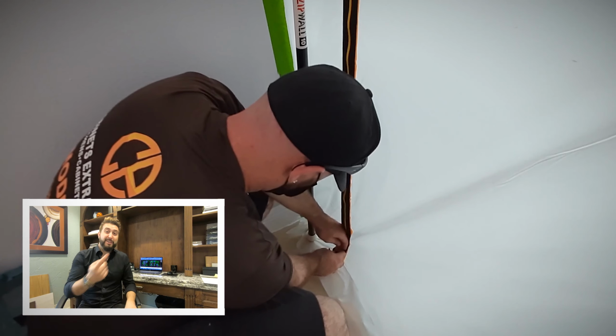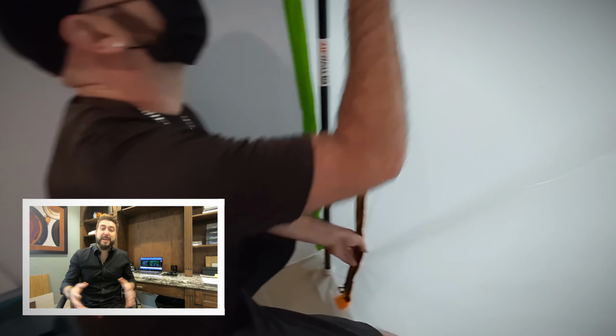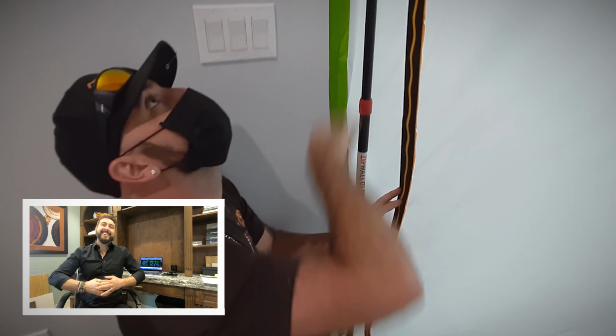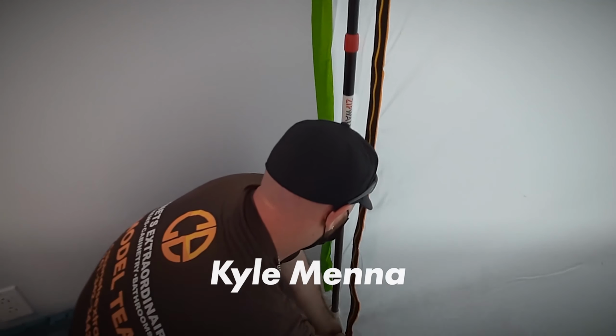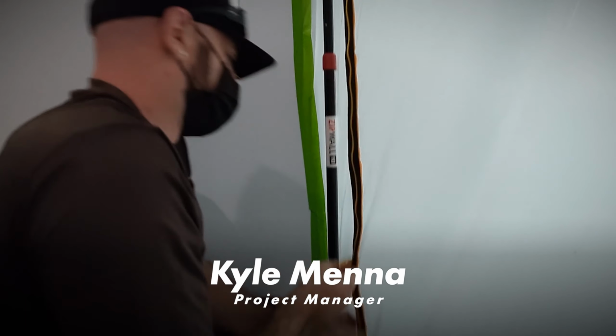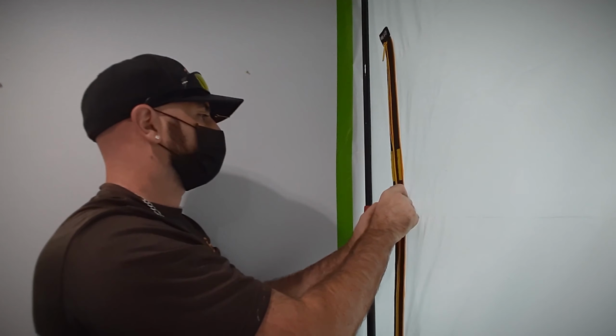And Kyle here is gonna show you some of the protection protocol that we do, so we can help keep the rest of your space nice and clean while we're doing the dirty work. Well, so what I'm doing here is I'm protecting and blocking off the demolition area of this house and putting in this zipper.